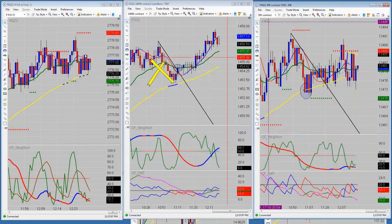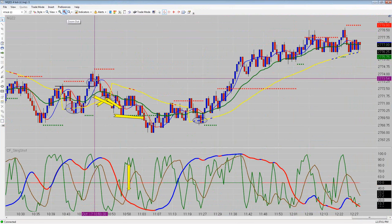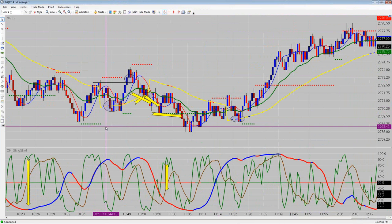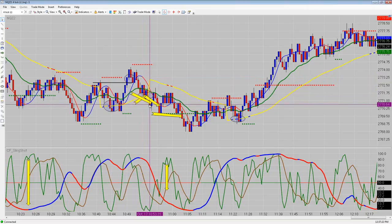Now I did the YM. I didn't do the NQ. We got a little bit of profit on the NQ. The trades that I took on the NQ, I took this trade right here when it pulled down to the yellow brick road. I went long on it, and it moved up a little bit in my favor, and then it turned around, and then I reversed the trade right here.